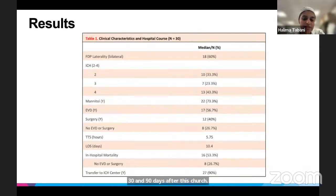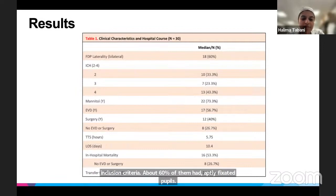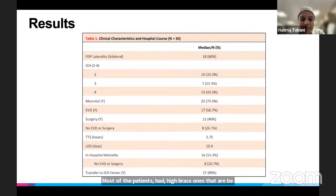So we identified a total of 30 patients who met our inclusion criteria. About 60% of them had bilaterally fixed dilated pupils. Most of the patients had hyperosmolar therapy, including mannitol. Over 50% of them had an EVD placed, and 40% of them underwent surgery. Our average time to surgery was almost 5.7 hours, and we had a 53% rate of in-hospital mortality. Next slide.